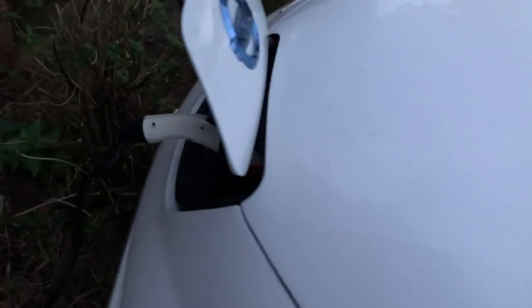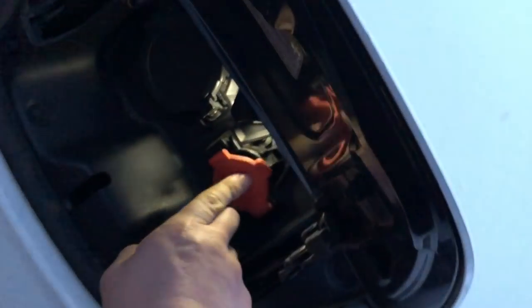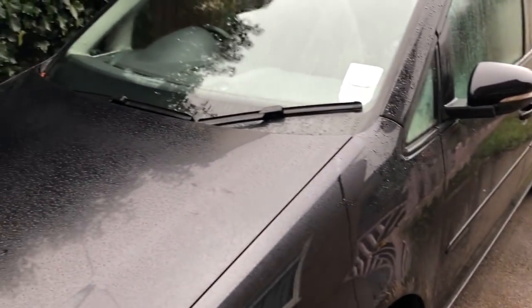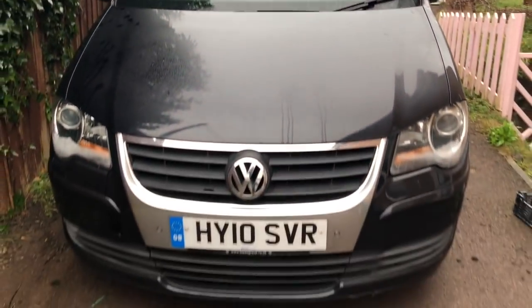Car, charging up at the parents' house. So probably the last time my Leaf is ever charged at this house, at this premises. So in preparation, the Leaf's going back Tuesday. Got to get the old car back on the road, so I've had to get it insured and taxed.